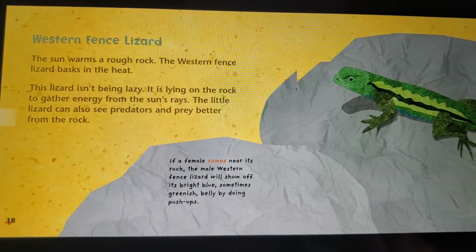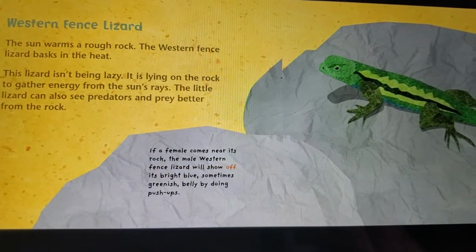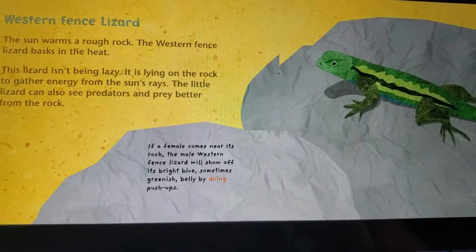If a female comes near its rock, the male western fence lizard will show off its bright blue, sometimes greenish belly by doing push-ups.